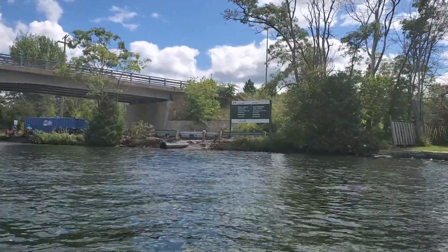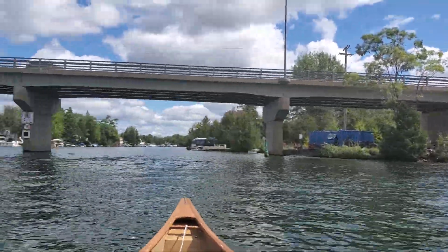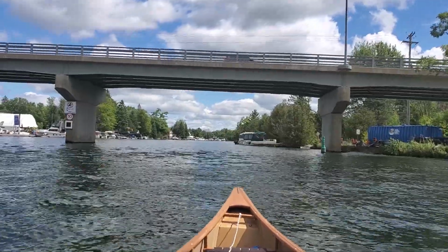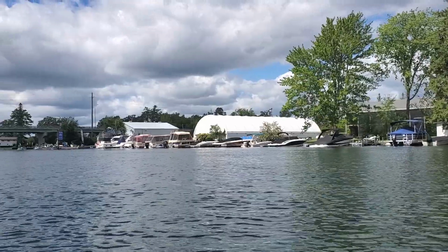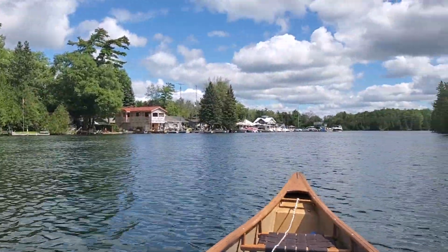So there's the sign for Lock 35, Rosedale, but it must be somewhere up ahead because I don't see it quite yet. I know it's somewhere in this little river up here. So this river here has a couple of marinas in it. That's the Balsam Lake Marina, and up ahead that's the Rosedale Marina.